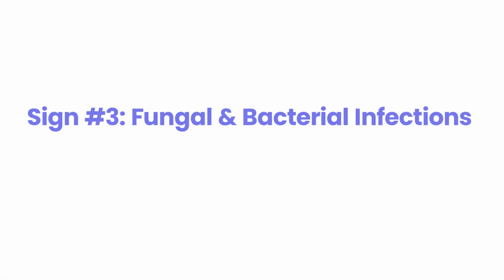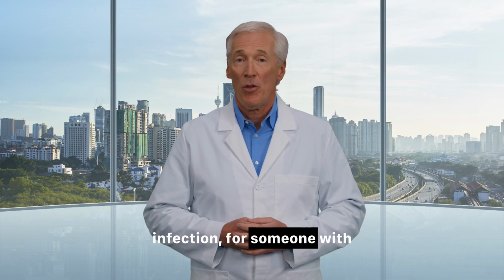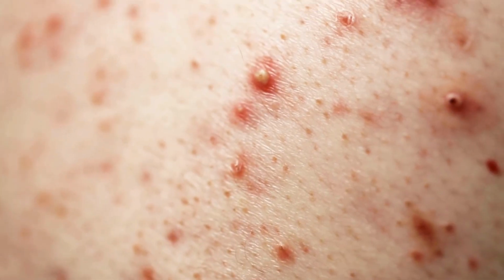Sign number 3, fungal and bacterial infections. What it looks like. While anyone can get a skin infection, for someone with uncontrolled diabetes, they can become more frequent, more severe, and much harder to treat.